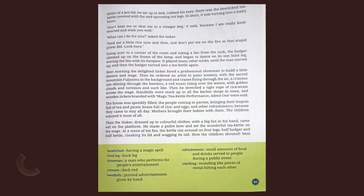So he hired a professional showman. A showman is a man who performs for people's entertainment. So he hired a showman and he wanted to build a theater and a stage.